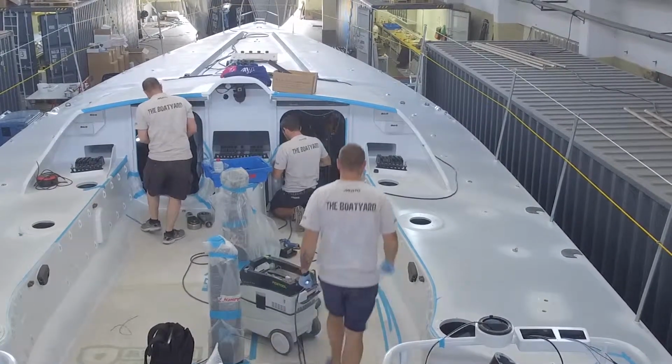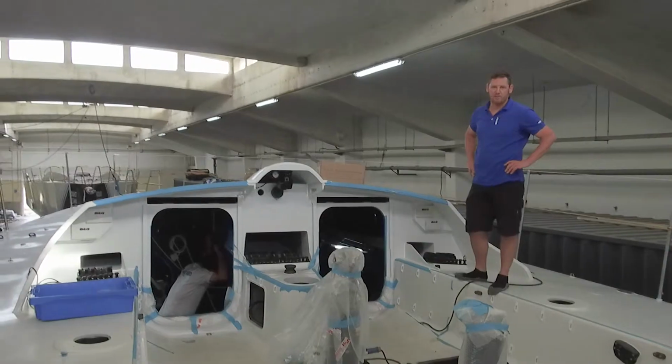We believe probably somewhere in the order of 1,500 to 2,000 hours extra work to take this boat to a finished product compared to all the others.